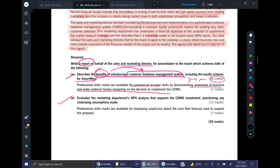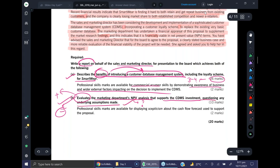Evaluate the marketing department's NPV analysis. So there is some NPV analysis in one of the exhibits, and you have to evaluate it. Evaluate means whatever is right, you say it's right, and whatever doesn't seem very right, you show skepticism and you ask for more information, or you just say that it's wrong and give your reasons. The logical reason has to be there. So evaluate the marketing department's NPV analysis that supports the CDSMS investment, questioning any underlying assumptions made. So we'll have to figure out what information we have and then we'll discuss it.